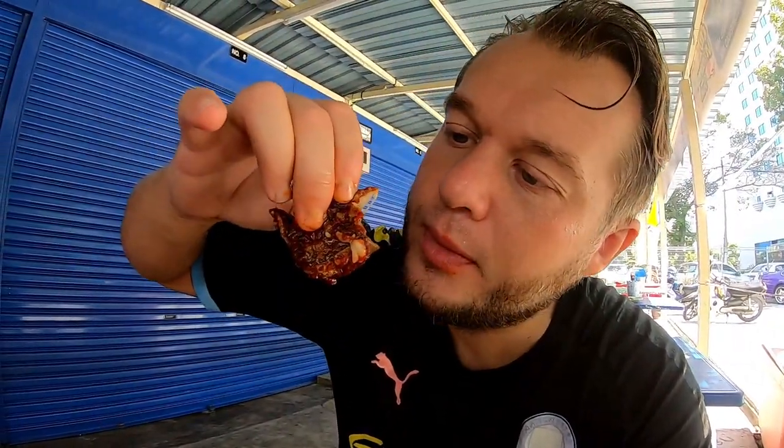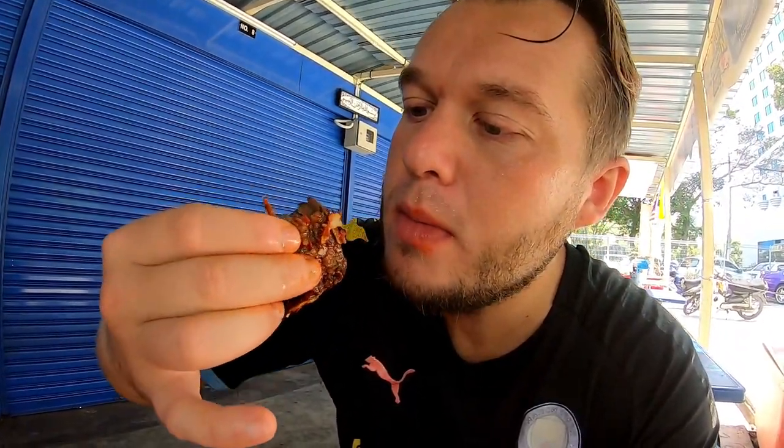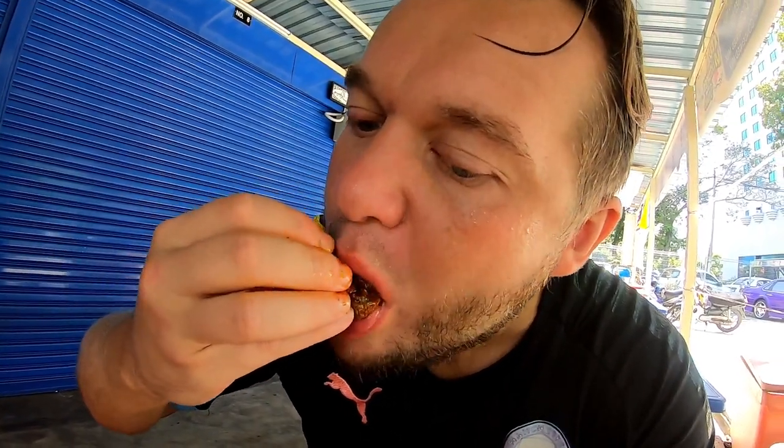Fish. I don't know what type of fish this is, but it looks black or brown on the inside. But so tasty, so good. See that? Spicy also. And the skin on this fish is so, so good.